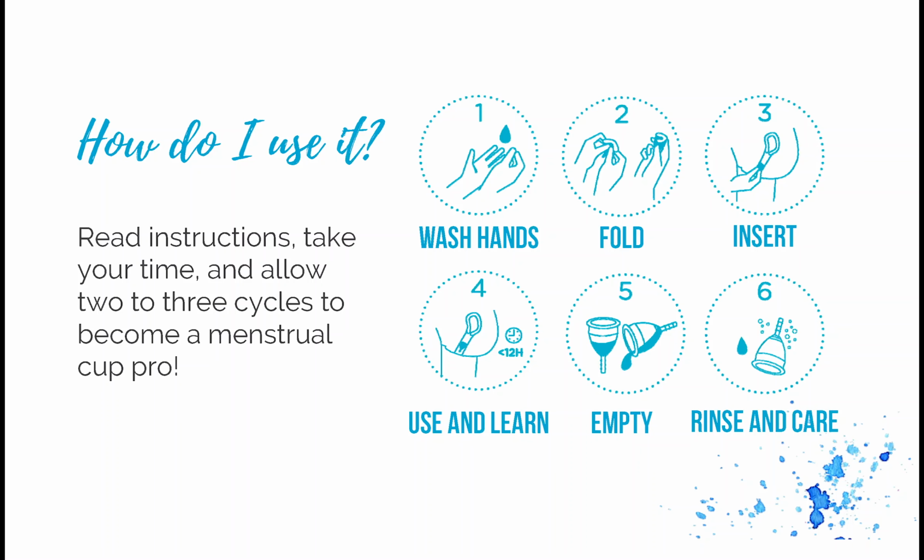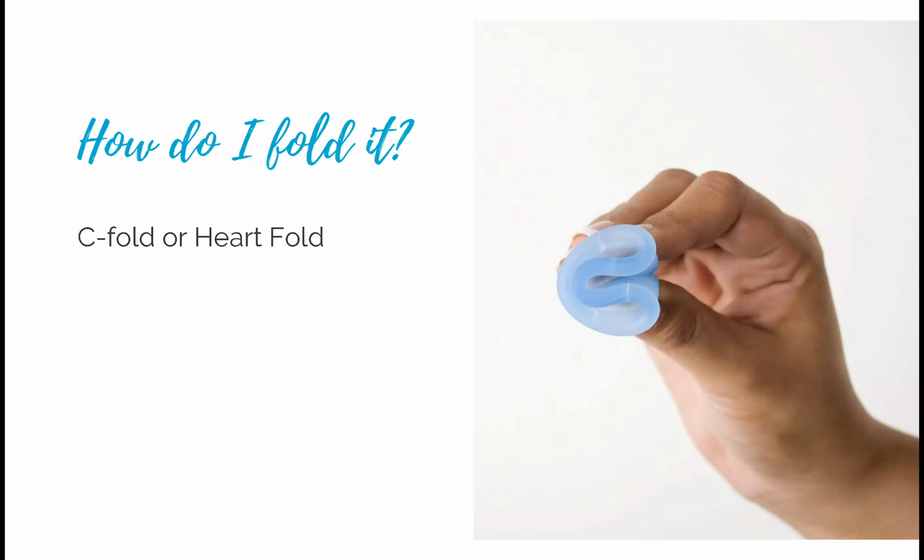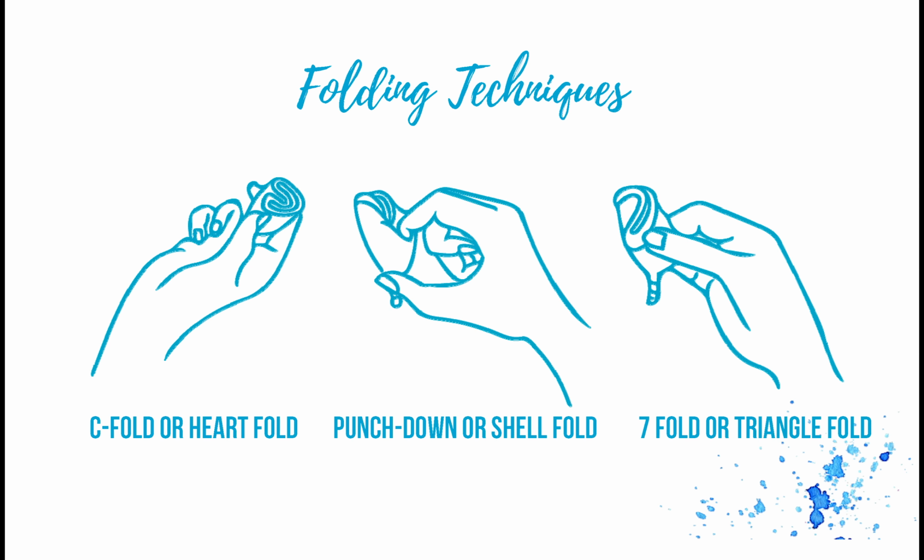Let's look at these steps in a little more detail. How do I fold it? C-fold or heart fold? There are a few different folds that you can choose. One of the most common is the C-fold. Simply fold your cup in half, then in half again, so that the rim looks like the letter C or a heart.